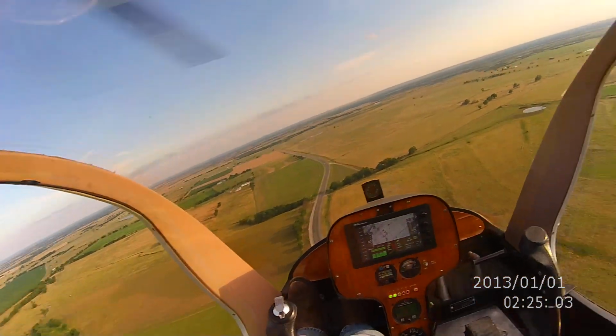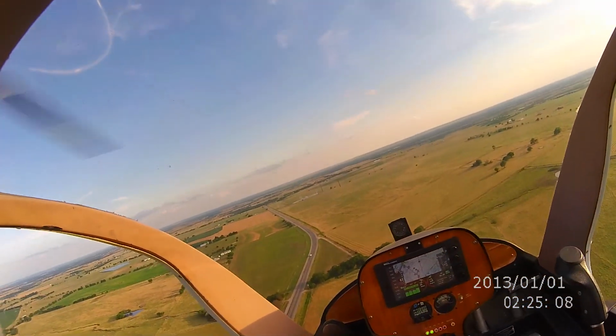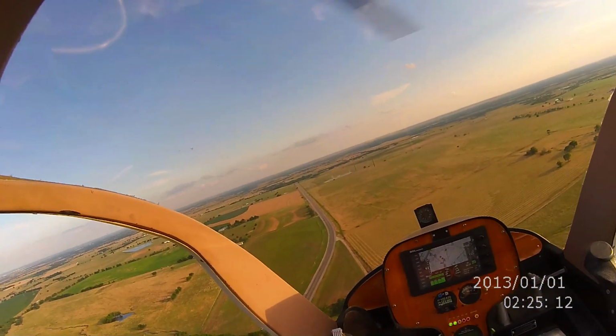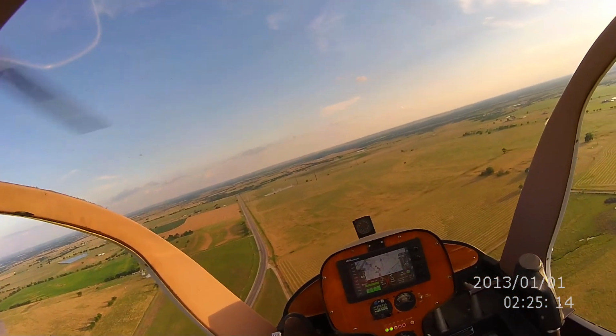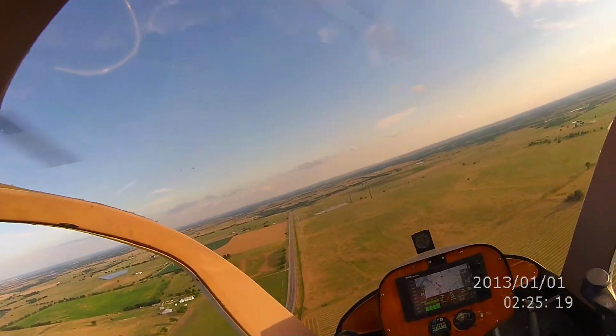And if I have time this evening, I'll make a second pass over to what may be the second of the two tornadoes.